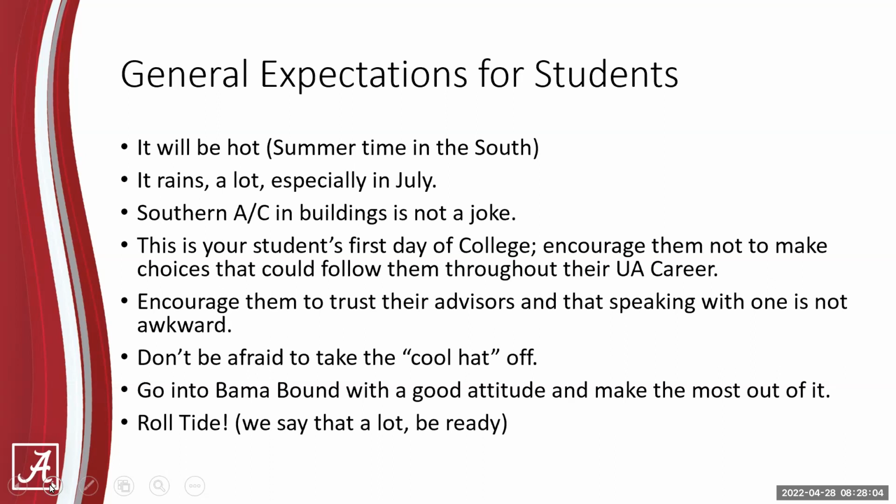Like I've talked about before, Southern AC in buildings is no joke. It really does get very cold in the buildings. We've had multiple people say that it's so that the store can get more people to buy their Bama gear, but really it's just that people like to keep it cool in each one of these buildings. There are a lot of joke videos out there about it.